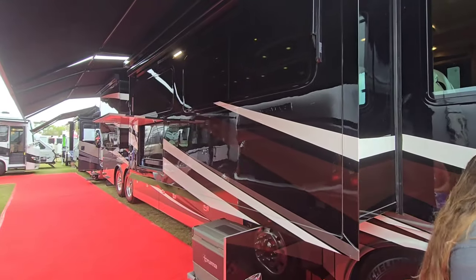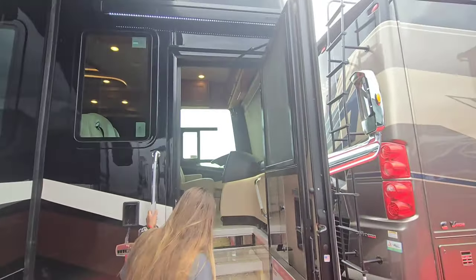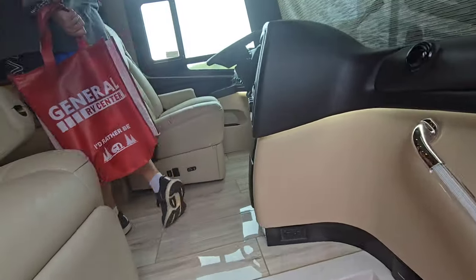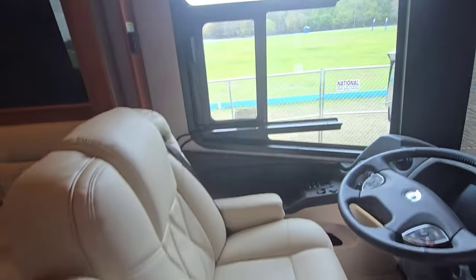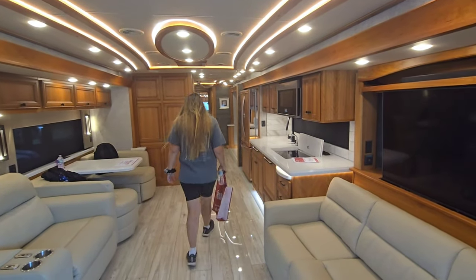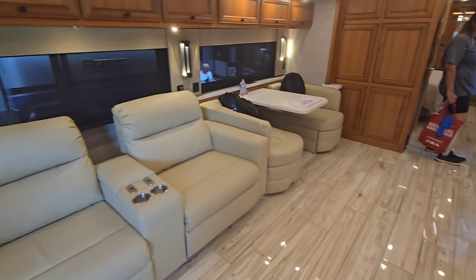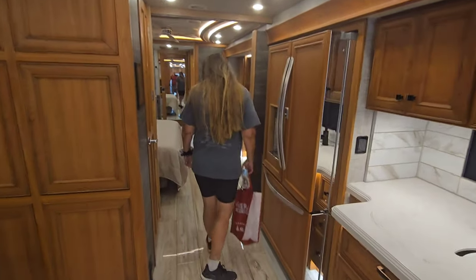This is a Class A. Don't expect this bad boy to be cheap. Look at the floor. Oh my goodness. Tiffin does make some of the state-of-the-art, best luxury Class A motorhomes on the market. So if your wallet can handle whatever. This is the whatever. Beautiful coach. I know, right? Oh my gosh.